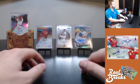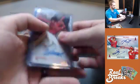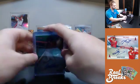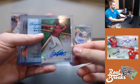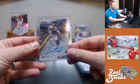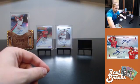All right. Let's see. What division next? Let's do NL West. One Atomic. And then some decent autos. There's a green Kershaw out of 99 for the NL West. Green Alec Thomas, Jaron Kendall, Ryan Weathers Refractor, Ryan Rollison, Alec Thomas, Villanueva, and on the showcase, a card that Jacob didn't even know existed, Walker Buehler, Neophyte Sensations Auto out of 99. Nice hit, buddy.